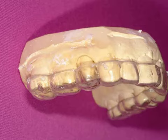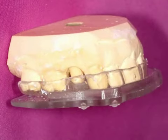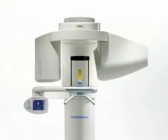So in order to accomplish this, I took the provisional crown on the study model and used a 1.5 millimeter vacuform shell to create this template. And then we take the GALILEOS scanning bite plate and affix that to the vacuform shell using self-cure acrylic. So we place the scan template into the patient's mouth and then take her to our GALILEOS cone beam scanner in order to acquire our data.